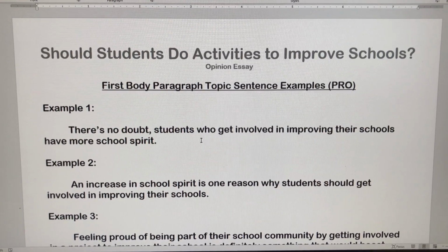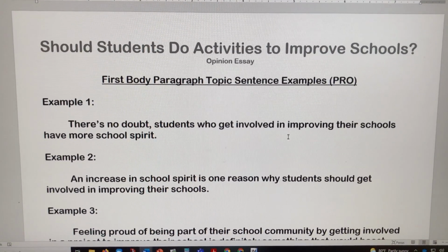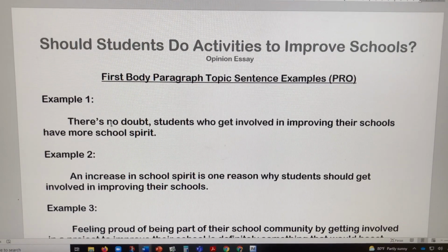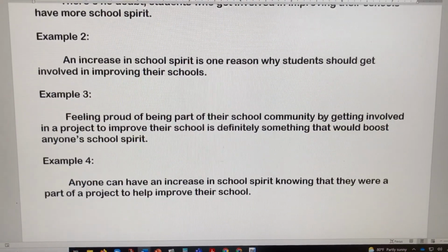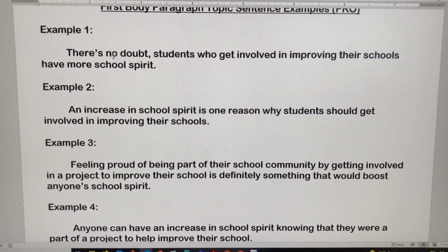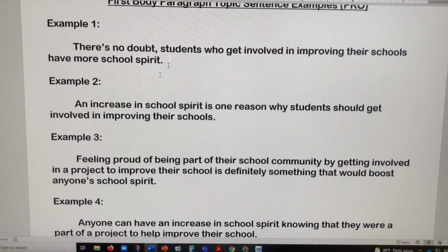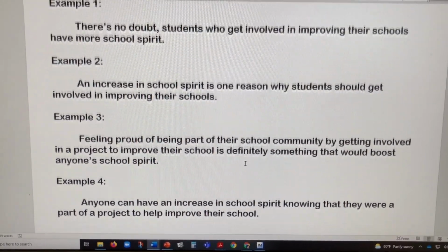So this is for the reason that it's good for students to get involved with activities to improve schools because it boosts school spirit. So there are 4 different examples of topic sentences here that the students can see. They have the transition followed by their reason, and there are 4 different ways that I said the same thing about boosting school spirit.